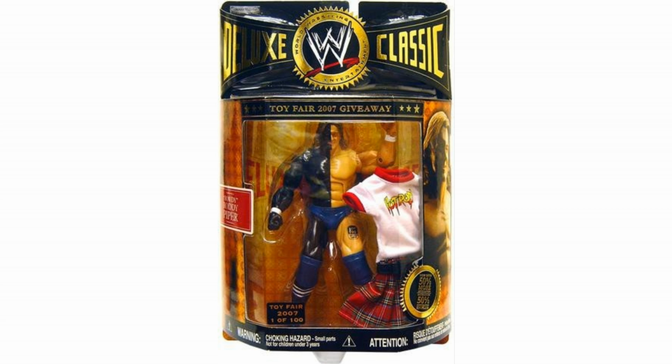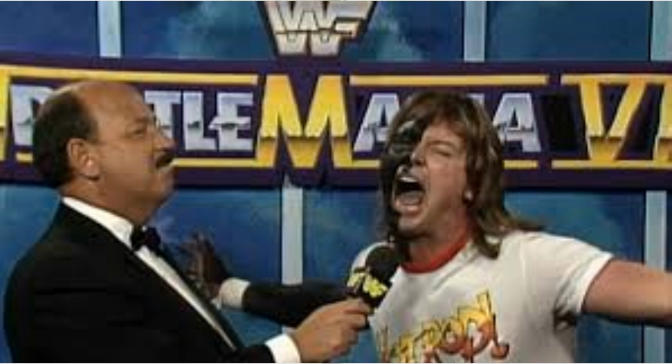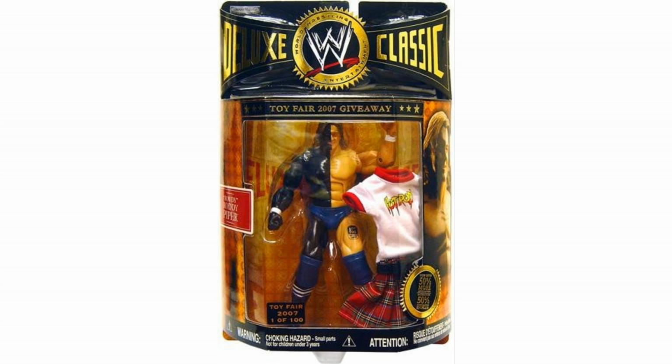So what Rowdy Roddy Piper decided to do was to do the promos where he would stand one way and all you could see was Roddy Piper. And he would do a promo as Roddy Piper. But then he would answer by spinning round and pretending to be Bad News Brown. As I said, super offensive. It really hasn't dated well.